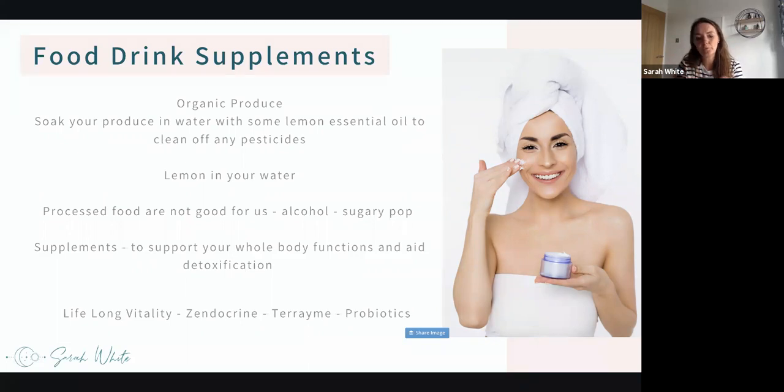The lemon oil will help to clean the vegetables of any pesticides. You soak for 5 to 10 minutes in water with about 5 to 10 drops of lemon oil. It cleans off the pesticides. Internally as well, you can have lemon essential oil. I often have this in hot water, because I don't always want to drink cold water. I love hot water with a drop of lemon, always in glass or metal.